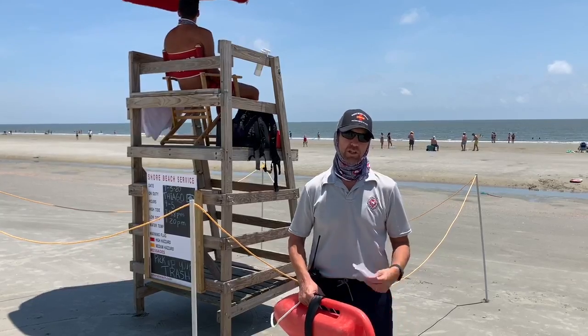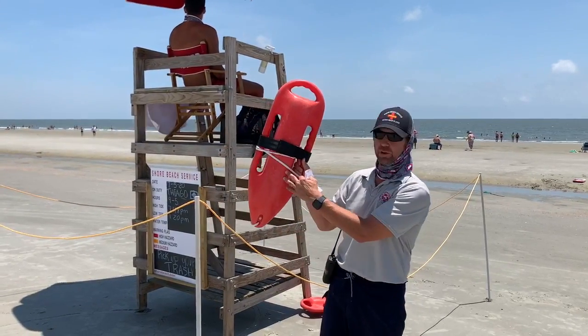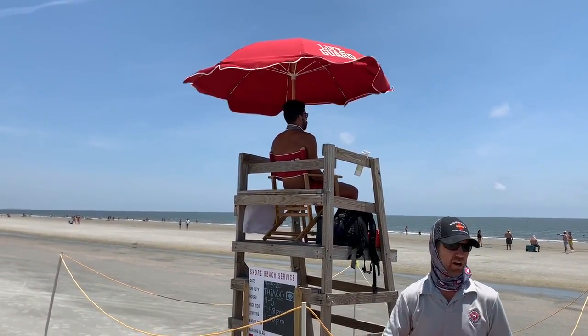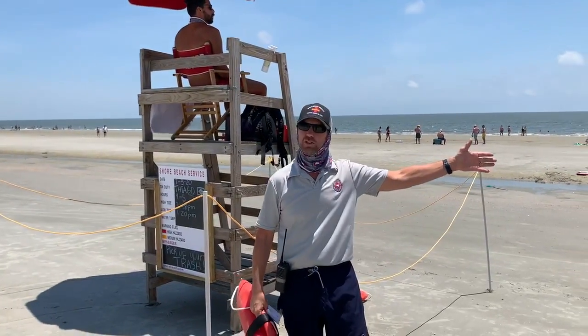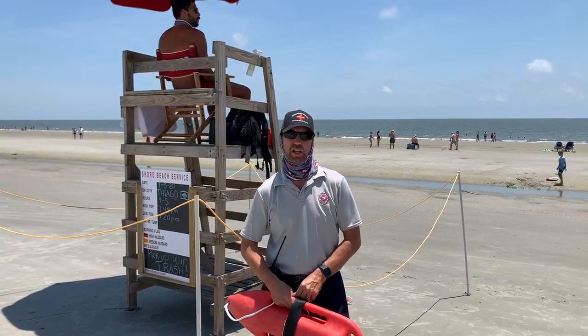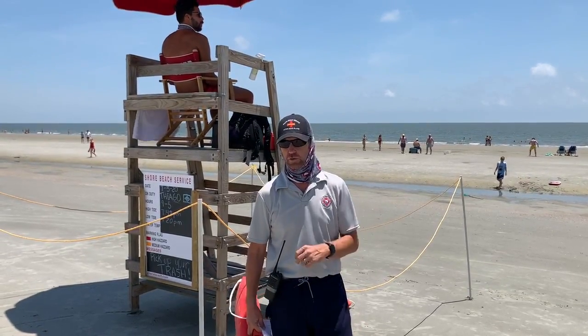And one thing that's always important to notice is the favorite color of the lifeguard. As you can see with our buoys, as you can see with the umbrella and chair, is red. So you want to look for that lifeguard. Also, our trucks are red. So anytime you need help from the Beach Patrol and need help from the lifeguards, you should definitely look for red.